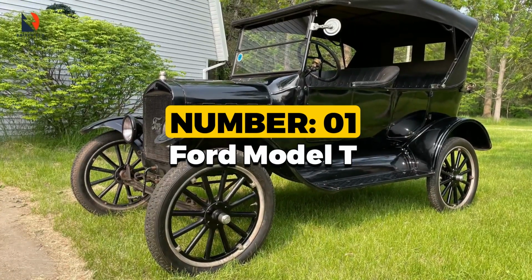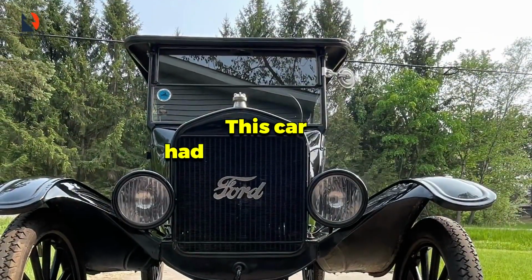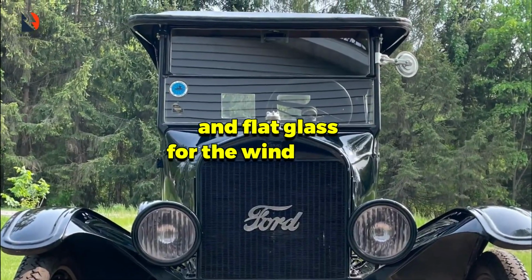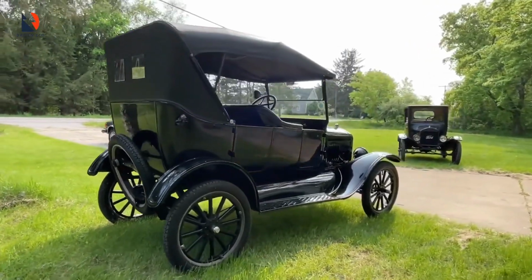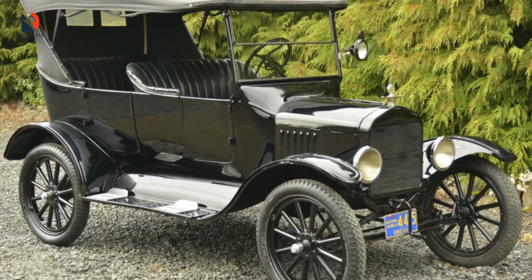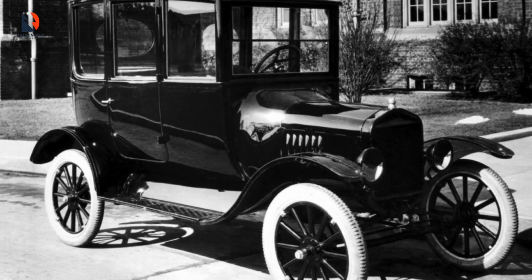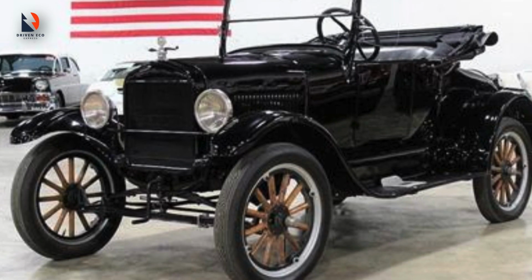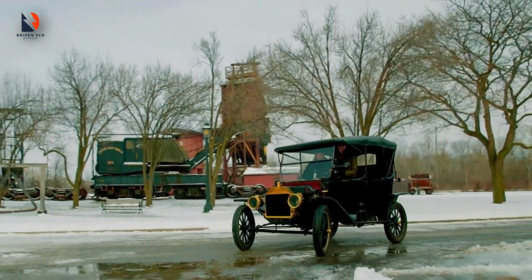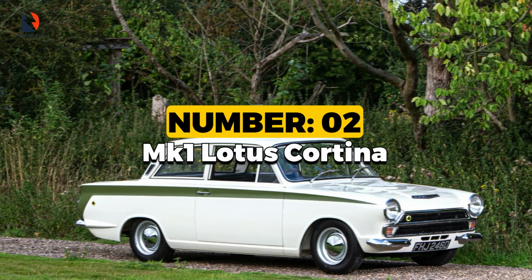Number 1. Ford Model T. This Ford model was a real game-changer back in the day. This car had a simple design, with a basic steering wheel, no fancy gadgets, and flat glass for the windshield. But what made it really special was its price. One of the coolest things about the Model T was its price. Back then, you could get one for around $850, which might not sound like much today, but back in the early 1900s, it was a real bargain. The Model T wasn't just a car, it was a symbol of progress and freedom for millions of people around the world.